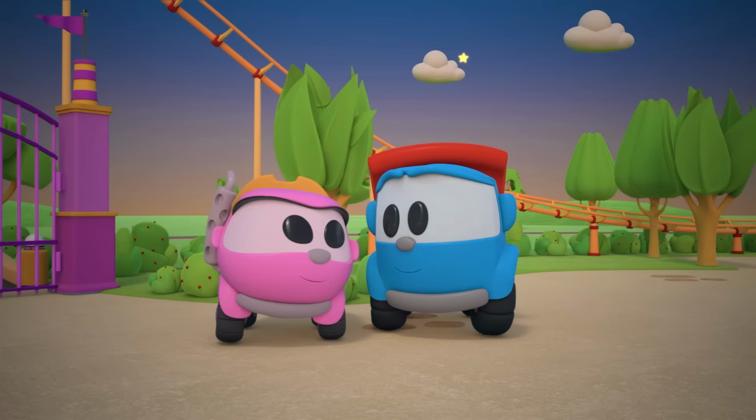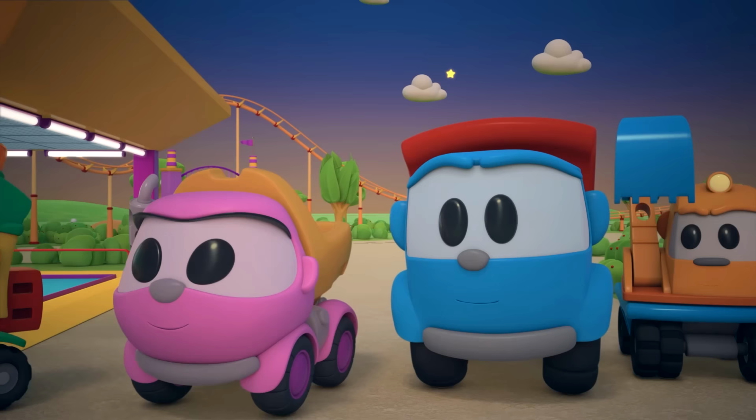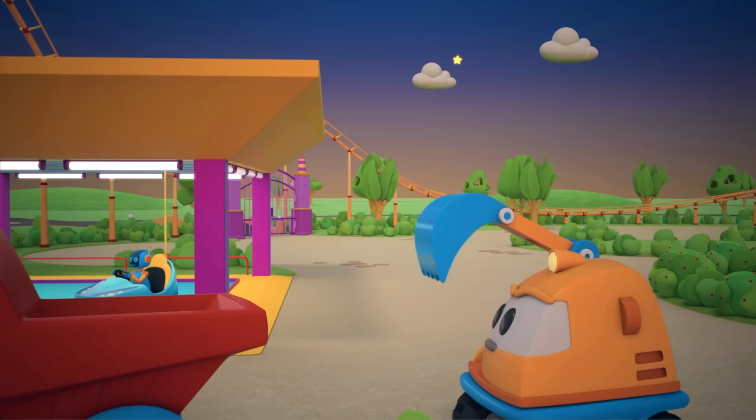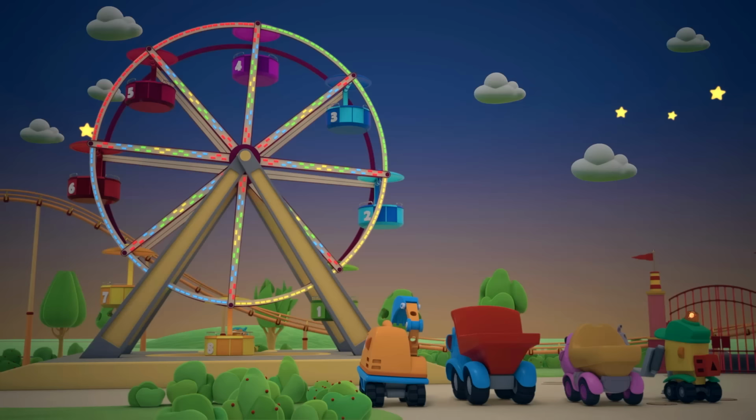We're having fun at the park. It's a spectacular day. Time to go home. The park's closing soon. Yeah, come on. Robots, time to go home. It'll be night soon. Take a look. There are stars appearing in the sky.